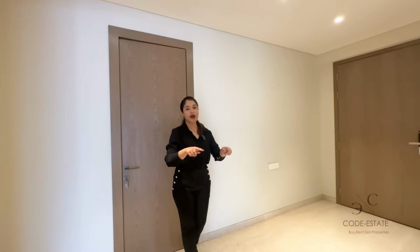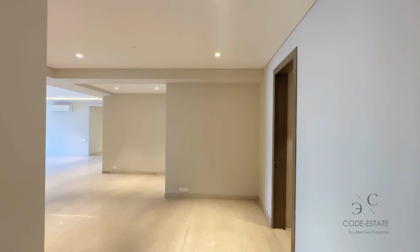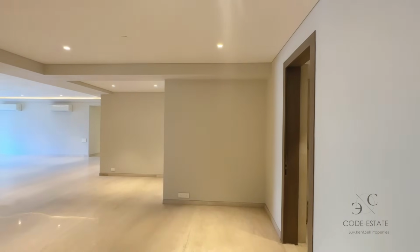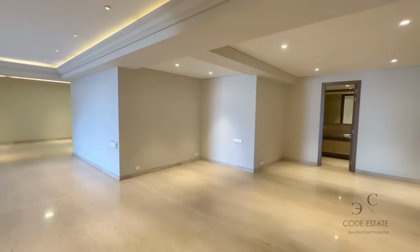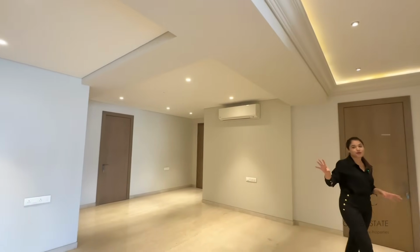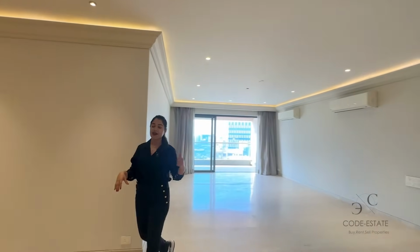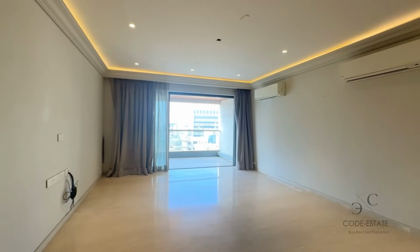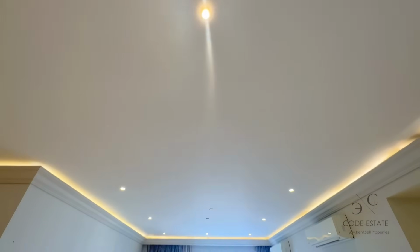At the entrance you have this rectangular pocket where you can keep 2 chairs. It can be a waiting lounge, your shoe rack can be here. Now I'm walking towards the informal living space. So this rectangular patch that you're seeing, that is where you can keep your other indoor furniture. You can create a library or maybe an informal sitting room. And on this side you have your formal living room where you can keep your L-shaped sofa, coffee tables.